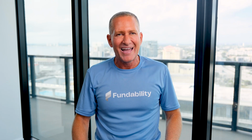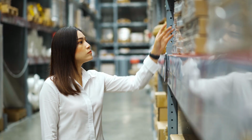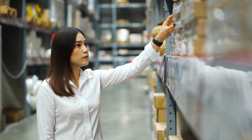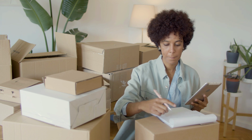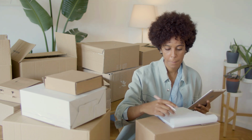It's not too late. You can take the inventory you already have, maybe the clothes that are in the back of your store, and actually get inventory financing, leveraging those assets, and get a working capital credit line against the inventory you already have. So you can use it for purchasing inventory or for borrowing against inventory you already have. Either way, you're able to get a credit line to finance that inventory.